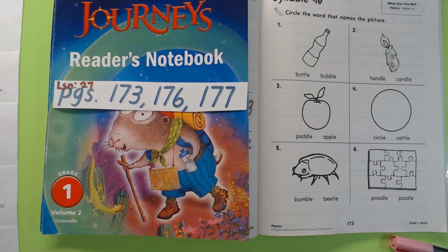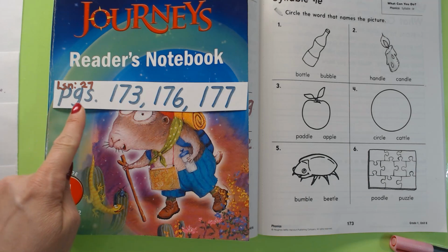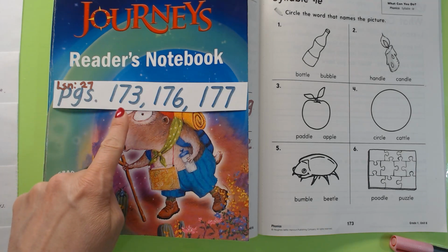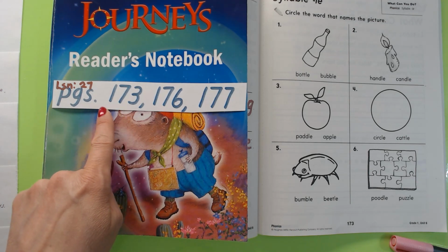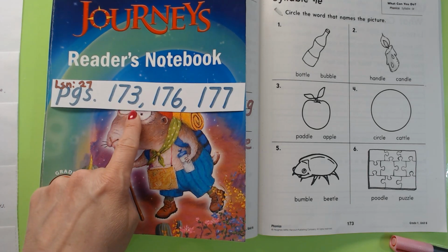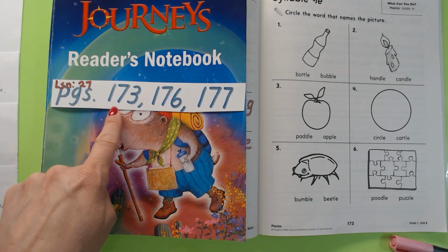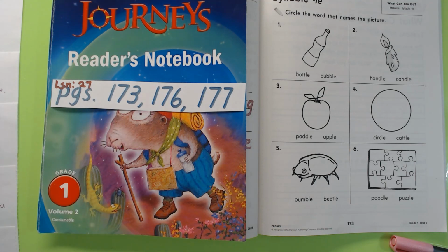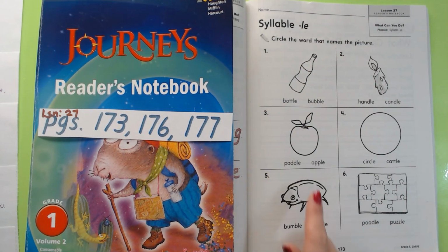Boys and girls, we're going to be working in our Journeys Reader's Notebook on practice page 173. So go ahead and turn in your practice books to 173. This is grade 1, volume 2. Okay, meet you there. Okay, it should look like this.